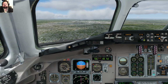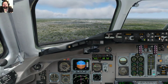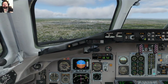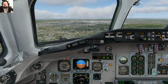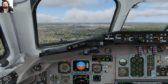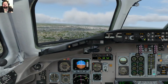United 1014, cross runway 27 left at Romeo, taxi via Papa Lima. Cross 27 left at Romeo, Papa Lima, United 1014. If you can send us your ATC speed 135, we'd appreciate it. Sure thing. Actually, United 1014, go ahead and cross Papa Lima, cross 27 right, contact ground 121.9 on the other side. Delta 2814, vacate runway 27 right. Delta 2814, keep right on November, Tango, cross runway 27 right at Tango, ground 121.9 on the other side.